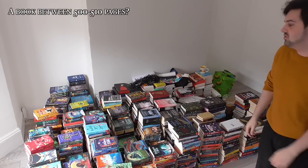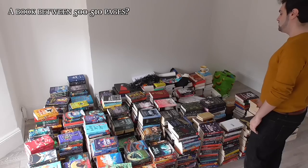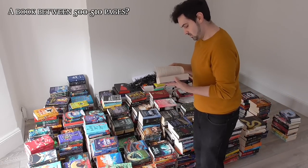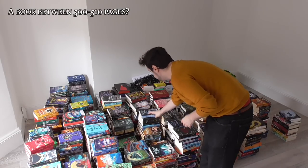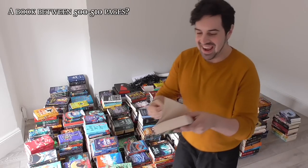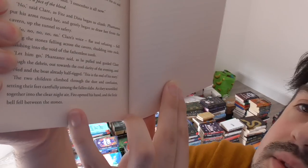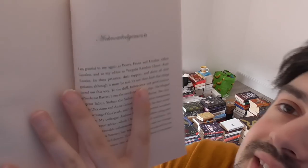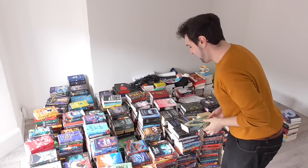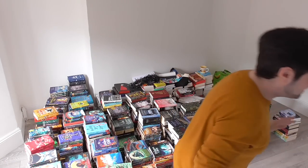Do you have a book that's between 500 and 510 pages? Come on. Who asks that kind of question right now? I don't even know where to start. Maybe a Stephen King book? Yeah, 800. 300. No way. I literally found exactly 510. The Giant's Almanac by Andrew Zurcher. Look at this. 509, okay? And then 510, although for some reason it doesn't have the page number on the bottom. And then it goes into the acknowledgements, which means it ends on page 510. Okay, amazing. I can't believe I found that.